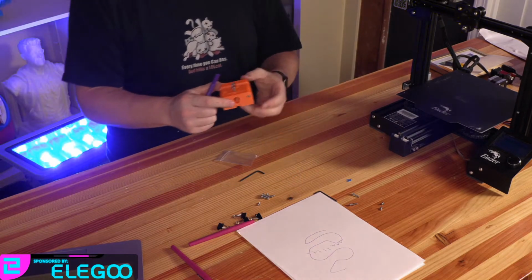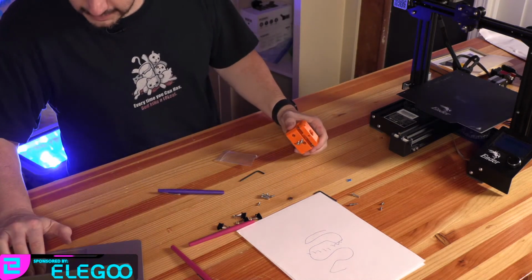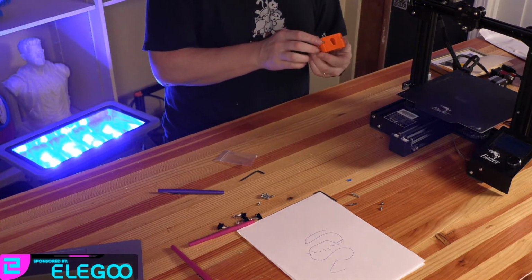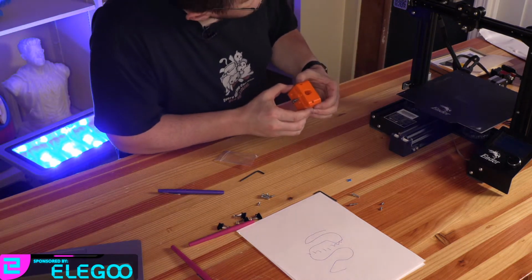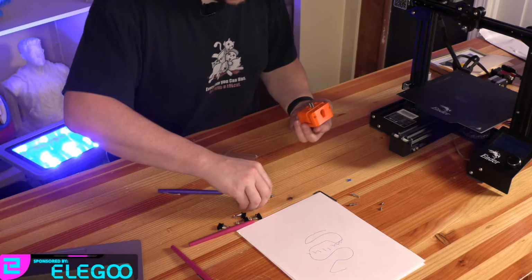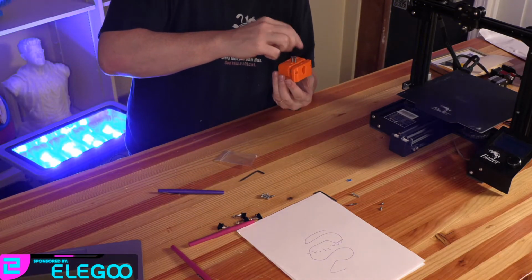And I think the alignment guides, yeah. Oh, interesting. Okay, so that's going to go in there.